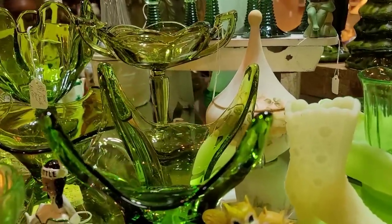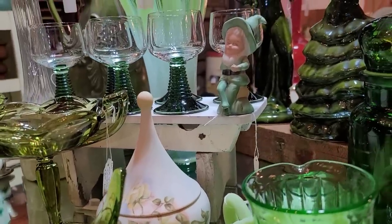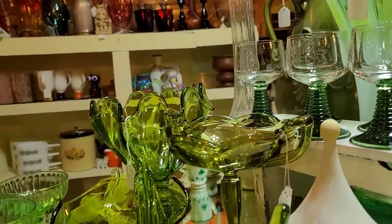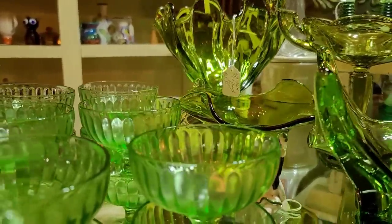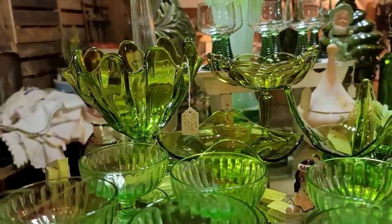So, of course, I wanted to get very up close and personal with this display. I thought it was reading beautifully on camera, so I really wanted to share that experience with you guys. I thought it was beautiful. I loved how the colors and the lights were playing. It was just gorgeous. I loved it.